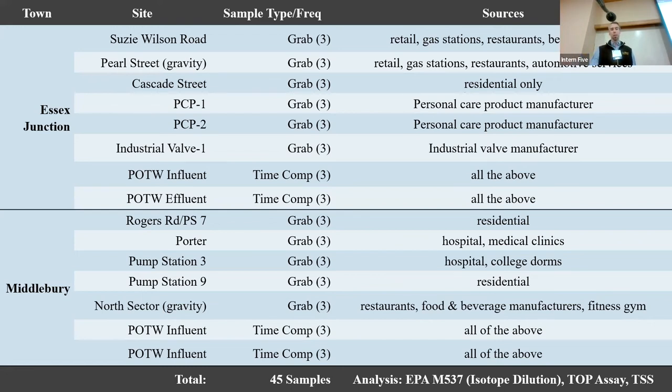I'm not going to get into all the sites, but you could see some of the descriptions of the sites. Some were actually direct discharges from some industrial facilities that I will keep confidential at this point. But they're personal care product manufacturers, so that was kind of interesting for us to take a look at. And we got a hospital as well, which is also kind of cool.